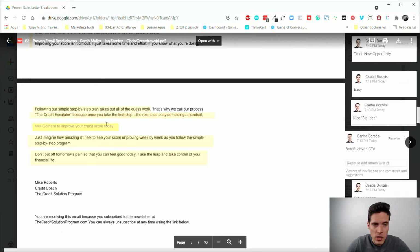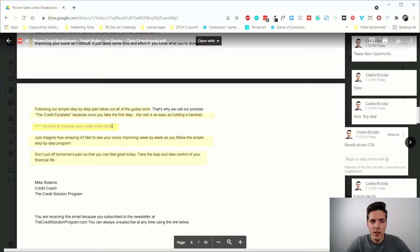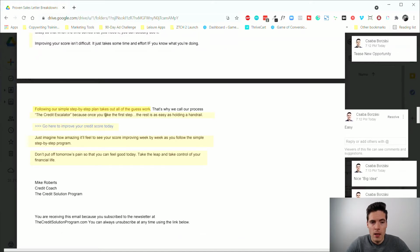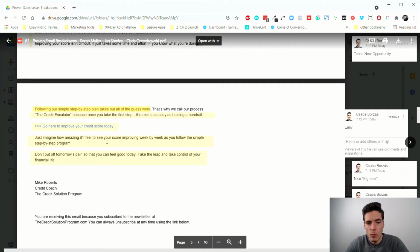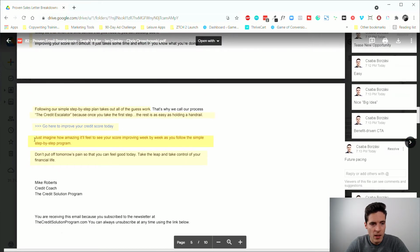And then naturally we have the call to action, a benefit-driven call to action, which says, go here to improve your credit score today. So I like it because it highlights how it basically contrasts it, because most people think that improving your credit is this huge chore, while apparently it seems like it's not, right? And if you use this credit escalator technique, which is the unique mechanism, then you can experience a lot of benefits without overwhelming yourself.